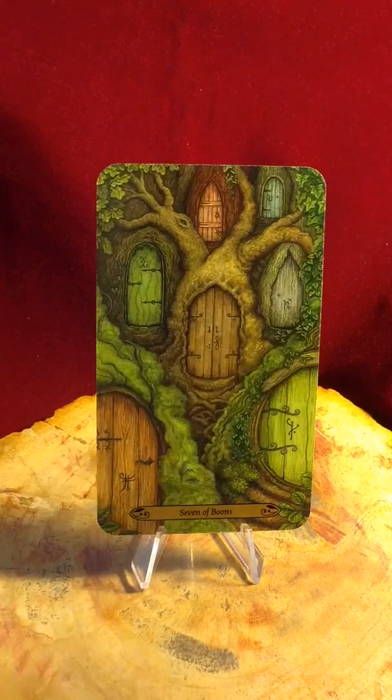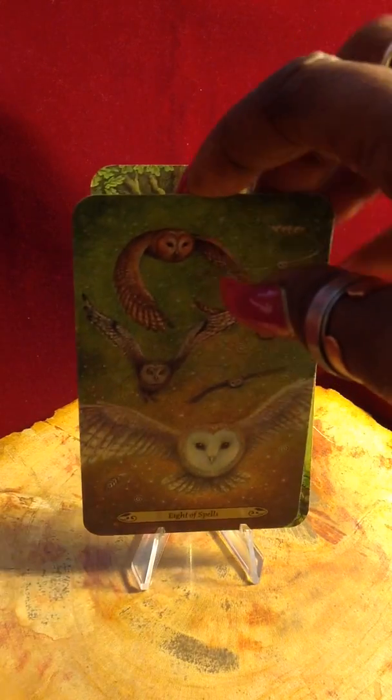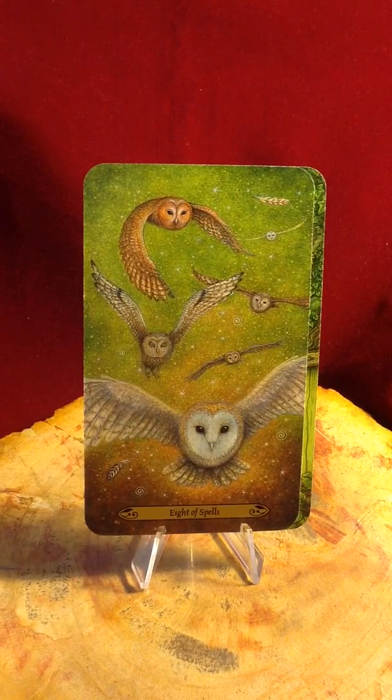Okay. So after we have the sevens, now we have the eights. Eight of Spells. I love it. The eights represent limitations, interference, and a hard task or difficult life lesson. Often the card doesn't show an actual problem. Rather, it shows ways you might react to the problem. Each of the eights shows a response to obstacles. The Eight of Spells says, act swiftly.